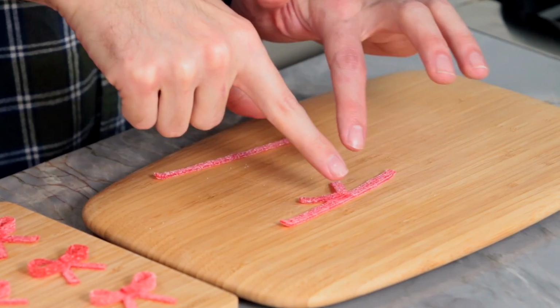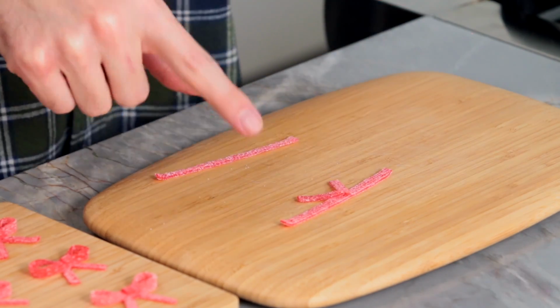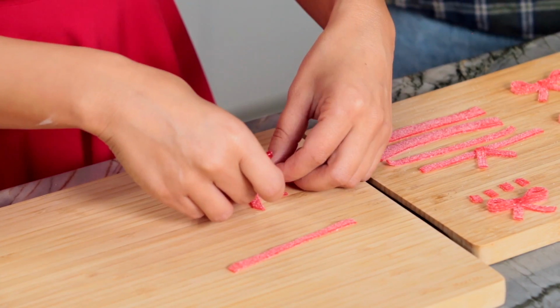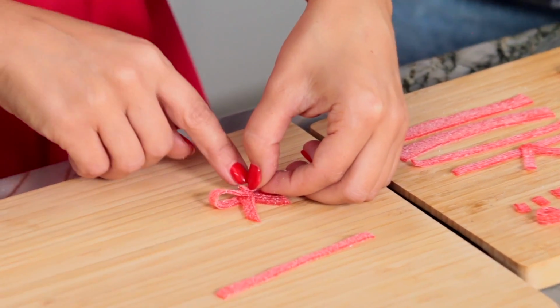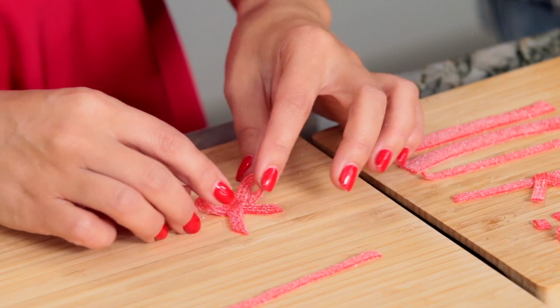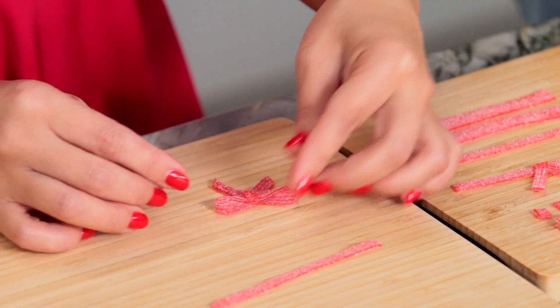Got it. By the way, these sour ropes are literally my favorite candies. I'm drooling on these bows. Boom. Okay, I'm pushing that down. Oh, wow. Yeah, it really does just stick on in there. Yeah, it just squishes together. Okay, now I'm gonna press this, and then push again. Boom. There we go. Flip them over and then add this little piece on top.